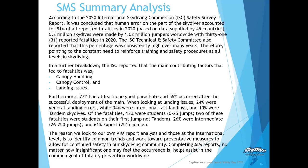The 3 biggest reasons for fatalities are canopy handling, canopy control, and landing issues. 80% of all of those, actually I think it's up to 81%, it was 80% in 2019, is due to human error. 77% of the fatalities had at least one good parachute overhead, and 55% occurred after the successful deployment of the main. There's a bigger breakdown in here, but all of this you can find in the big report that Gord linked.